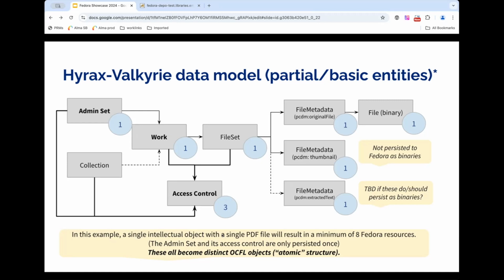Brad, did you want to speak to this one again a little more? Sure. As you'll see here, there are a few oddities in the situation. One that we called out ourselves is that whenever you save a file set with one file attached, the file lives underneath the file metadata object itself.